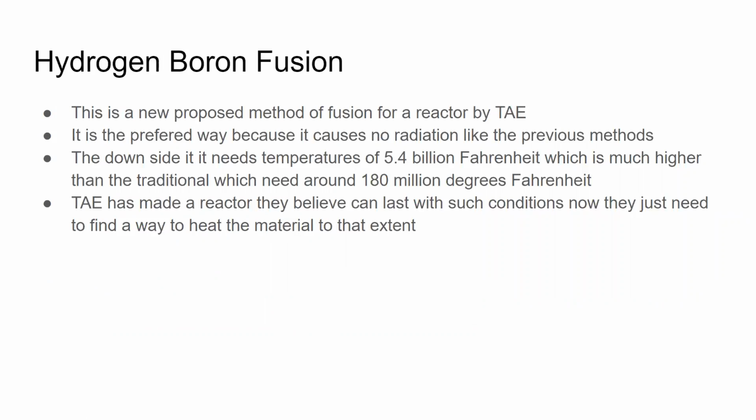So a newer method of thinking of fusion is boron fusion. This is the method that was thought of by TAE, and the reactor for this was actually created by them, or one they believe will work, since no official working method or reactor has been created. But it is a preferred way because it creates no radiation, so there was no neutron released in these reactions.